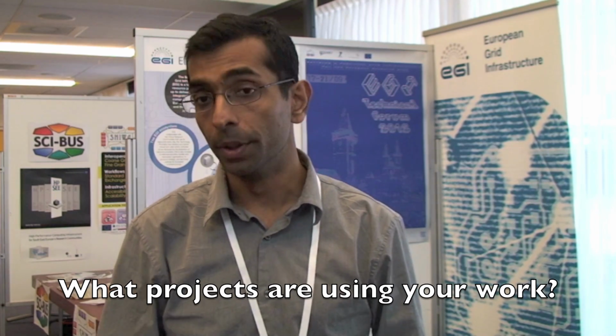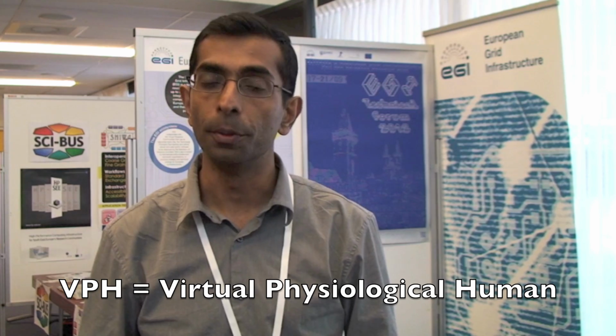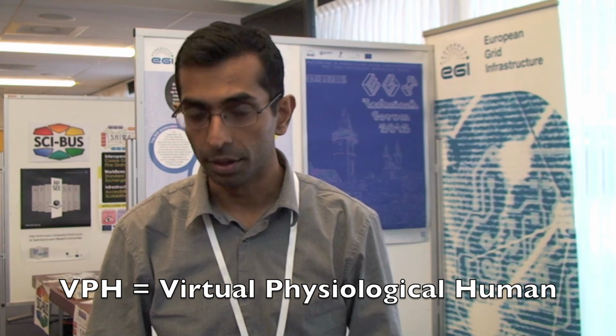There are some European Union projects, some of the VPH projects along with Peter at UCL, that are using some of these capabilities. Then there are a large number of researchers in the US who are using this, people using next generation sequencing, and people using molecular dynamics simulations to try to understand everything from protein folding to better sampling of biomolecular systems.